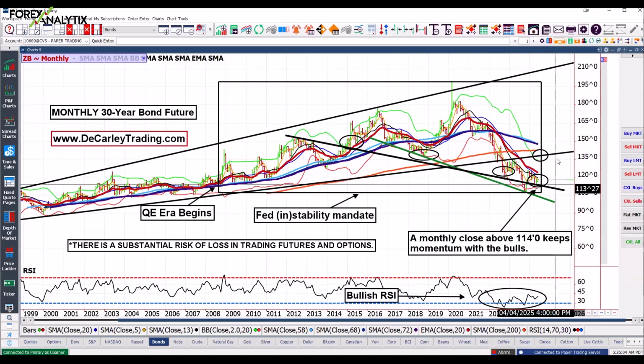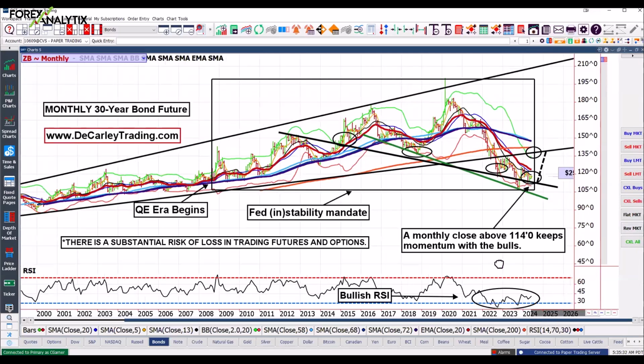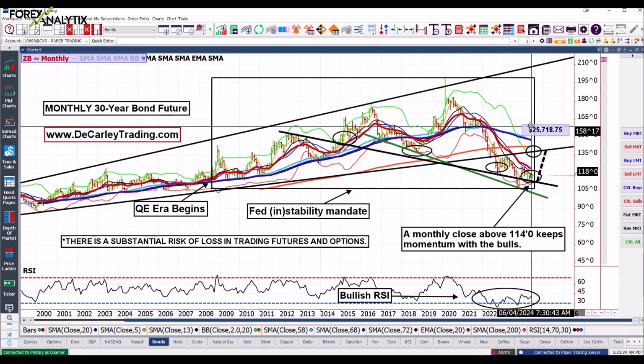As long as that holds, I think we're in business for a run all the way up into the 130s, 140s. I'm actually targeting about 137. It's a big, big picture trade. That's not going to happen in a week. That's going to take a long time, and it doesn't look like a lot because it's a monthly chart. If you put up a daily, 135 would look like climbing Mount Everest. And this is like a $25,000 move on a futures contract. I'm not saying it's going to be easy to catch all that. I'm just putting it in perspective.